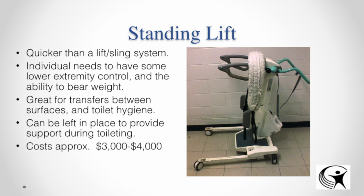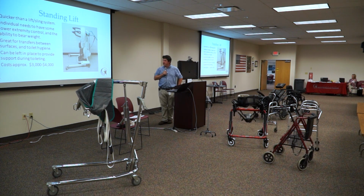tasks. The standing lift, Paul Miles kind of went through this. We remember we got the knee blocks, and then the person can involve their upper extremities going from sit to stand. These can be nice because they can be left in place if you're doing a transfer to the toilet, and it can provide additional stability there. And again, we're allowing the person who is able to be a little more active in their self-care and a little more active in their transfers.